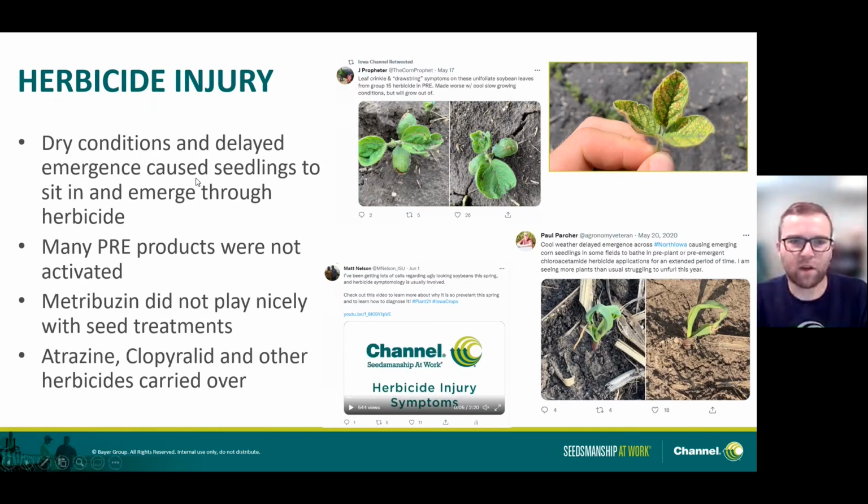Okay, last thing I did want to cover while we're talking about it being kind of cool and dry. As I mentioned, while we did have some delayed emergence just due to moisture, residue, things like that, we also had a lot of herbicide injury that affected emergence and early season growth as well. You can see some of these pictures here, drawstring symptoms on soybean leaves from group 15 herbicides.